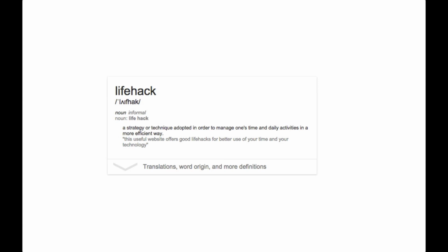is a strategy or a technique that is adopted into one's life to manage the things they have to do in a more effective or efficient way. So that's exactly what I'm hoping to do today. I want to share some tips with you to organise your Erasmus year abroad more efficiently. These are the things I really wish that I'd known. It would have saved me literally hours.